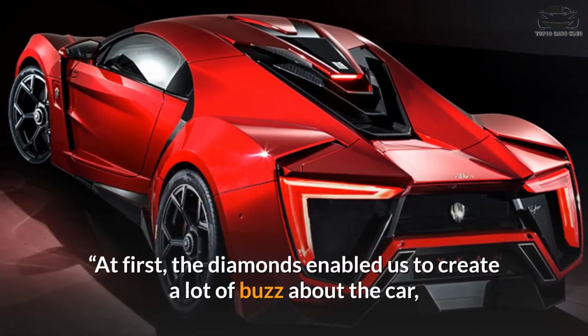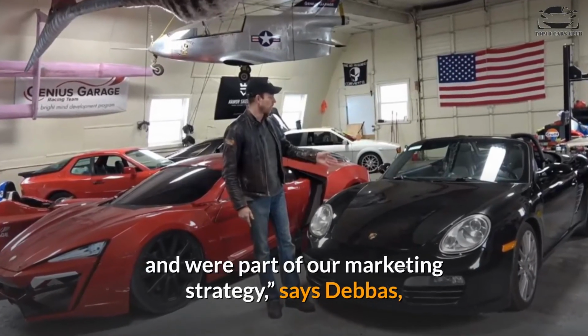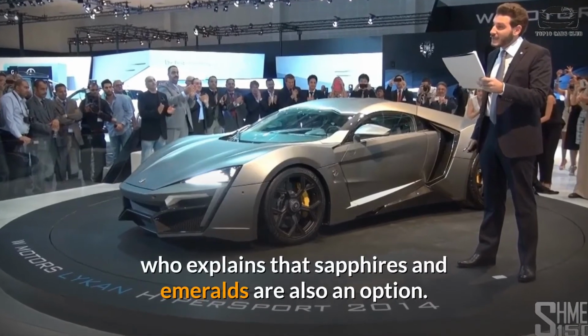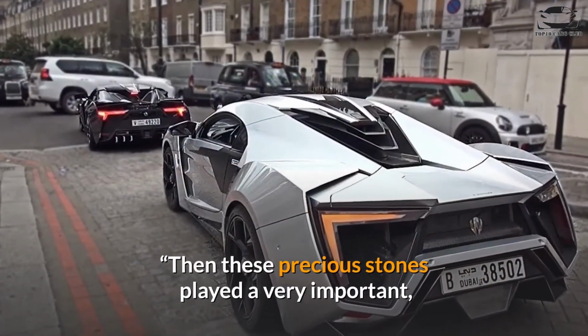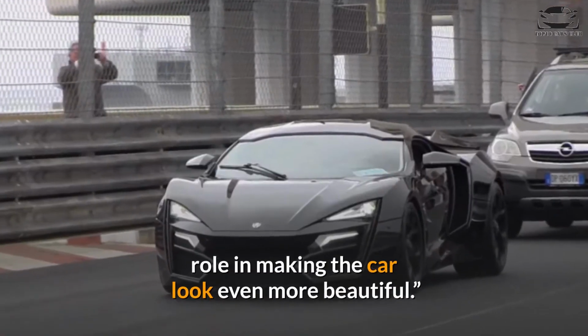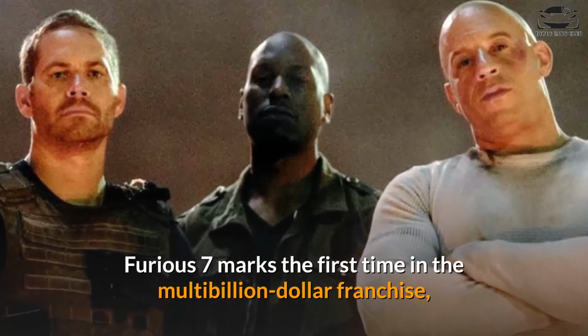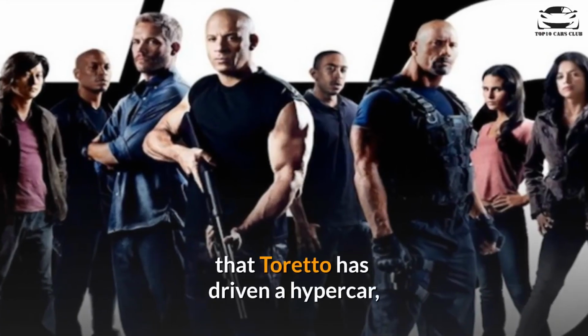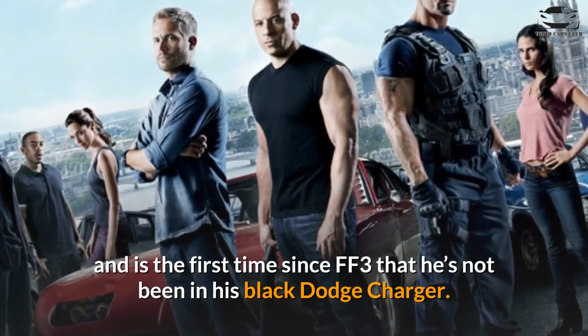"At first, the diamonds enabled us to create a lot of buzz about the car, and were part of our marketing strategy," says Debers, who explains that sapphires and emeralds are also an option. "Then these precious stones played a very important role in making the car look even more beautiful." Furious 7 marks the first time in the multi-billion-dollar franchise that Toretto has driven a hypercar, and is the first time since FF3 that he's not been in his black Dodge Charger.